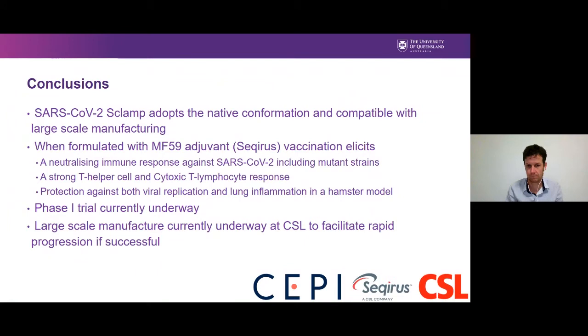So just to finish off, we've shown that the SARS-CoV-2 antigen S-clamp adopts the native conformation, and that we can produce it in a manner that's compatible with large-scale manufacturing. When formulated with MF59 adjuvant, the vaccine elicits a strong neutralizing immune response against SARS-CoV-2 as well as mutant strains. It also elicits a strong T helper cell response and cytotoxic T cell response, and provides protection both against viral replication and lung inflammation in the hamster model.